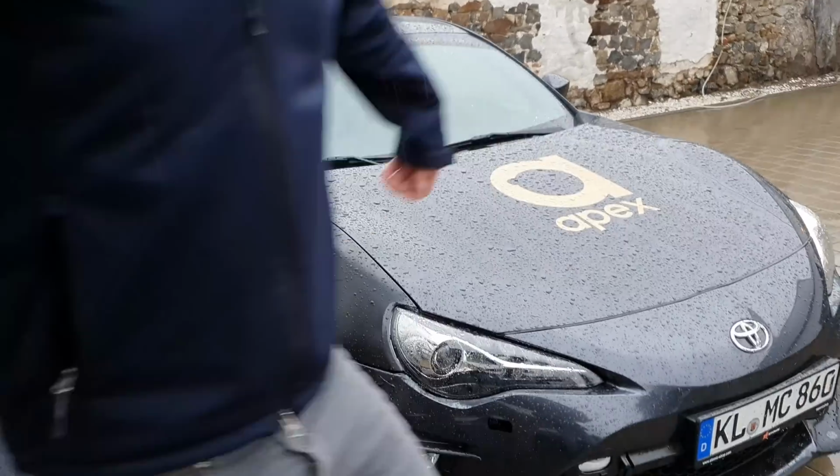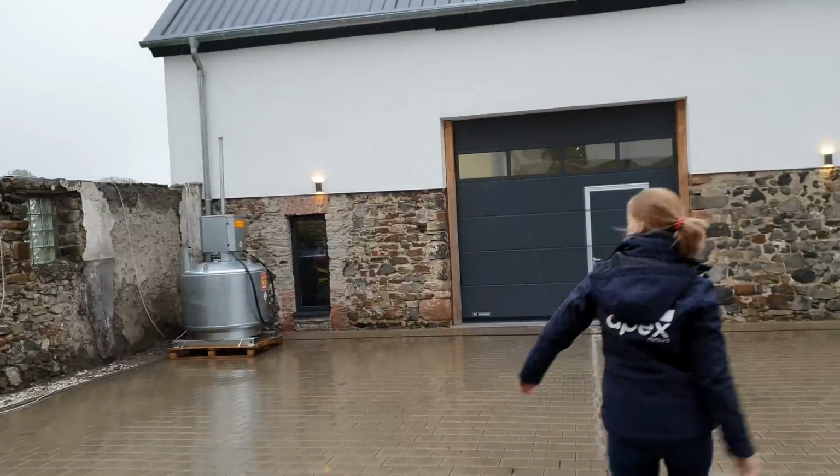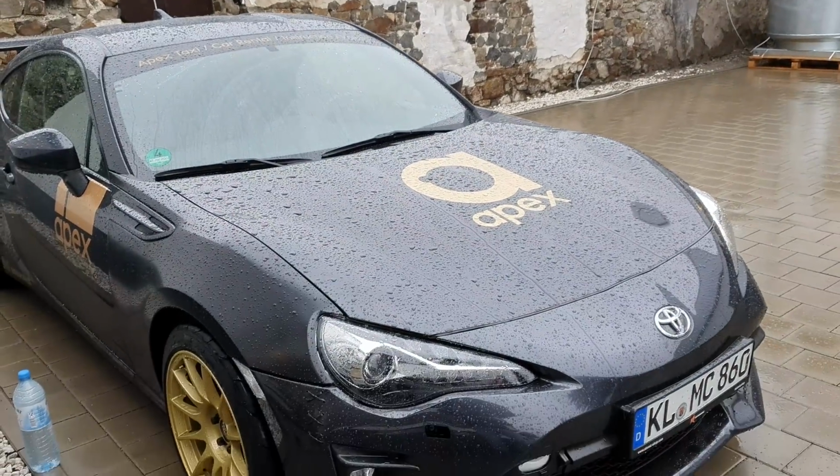Morning. Morning. Wet laps, Misha. Wet laps. Yes. Yeah. And probably wet race as well later next weekend, hopefully, because I really want to wet race.